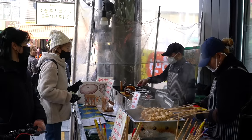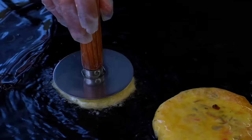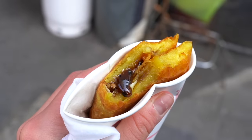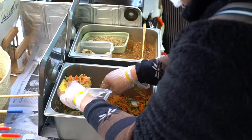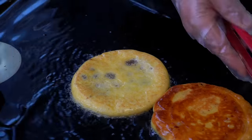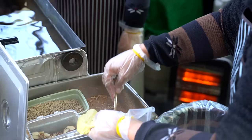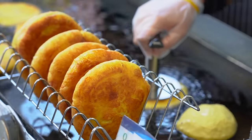Okay, I'm gonna start with the hotteuk. What I really like about this place is that they use a corn-infused dough. That's why it gets that yellow sheen. You can get two flavors, either savory or sweet. The savory version has japchae, which is the Korean glass noodle filling. The sweet one is cinnamon, sugar, and nut mix. And it's so good. Kevin said that it's his favorite dessert ever, and I think it's one of my favorite desserts ever, too.